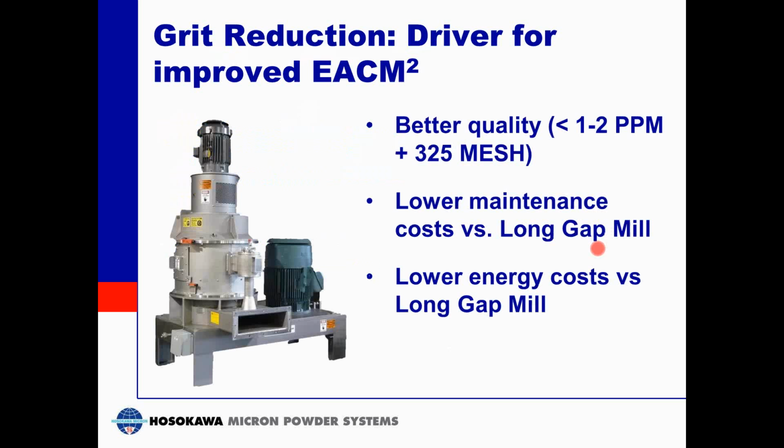About 10 years ago, we developed a Micro EACM air classifying mill to bridge the gap between the LGM vertical long gap mill and the incumbent pulverizer. Since then, many EACM mills have been sold for this application with success, with grit levels down below 10 ppm being possible using this standard EACM, even for coarser grit feedstocks.